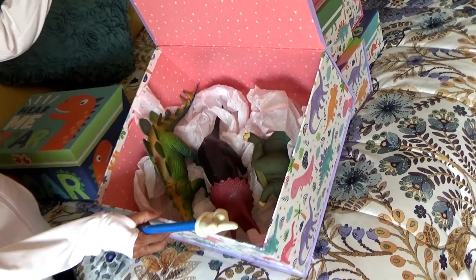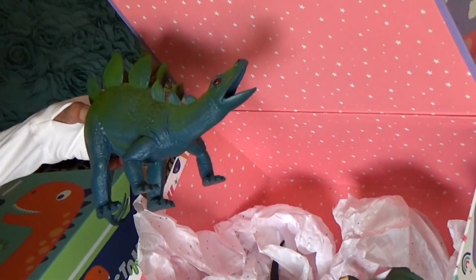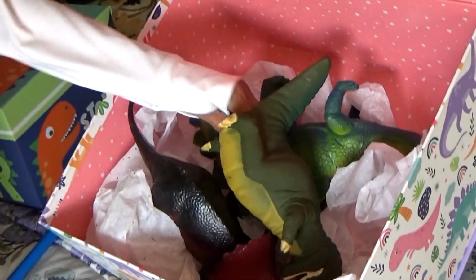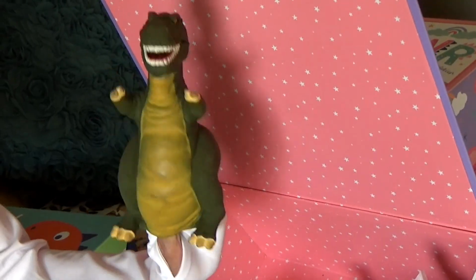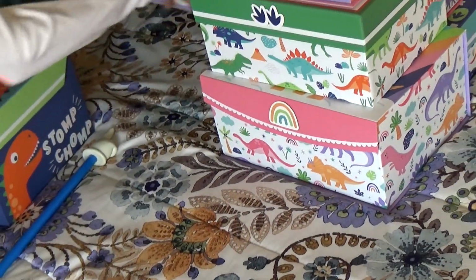Oh, look, boys and girls, some dinosaurs. We have this dinosaur. This one. Oh, this is a puppy one. Isn't that something? Okay, that's the largest box.